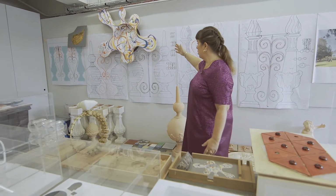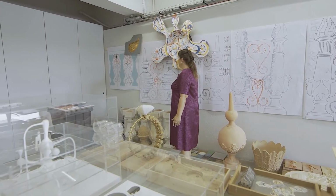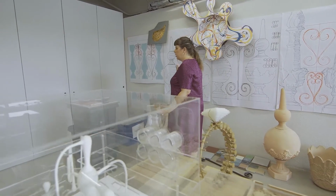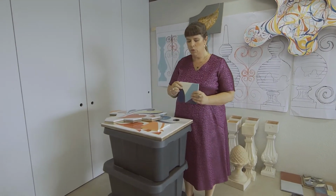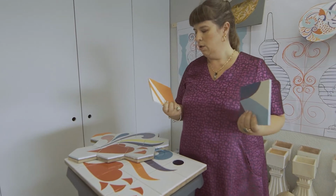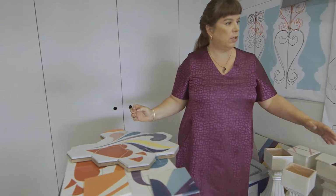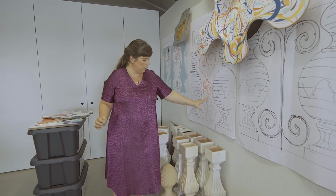The swimming pool was a huge project with 11,000 hand-painted tiles. And of course, we had to test the technique because of the cold in Edinburgh. So we had to make a lot of tests in tiles and paint so we could finalize this project.